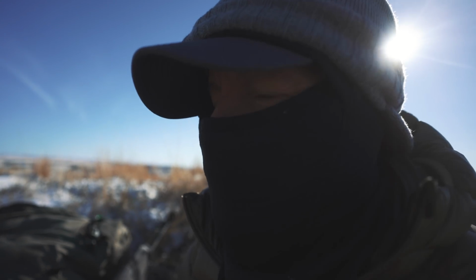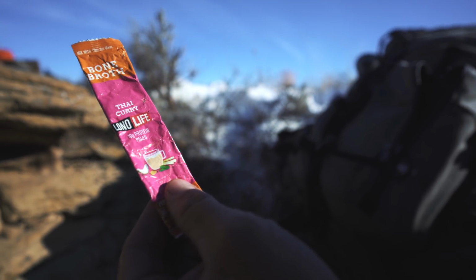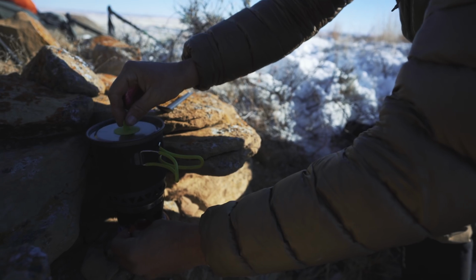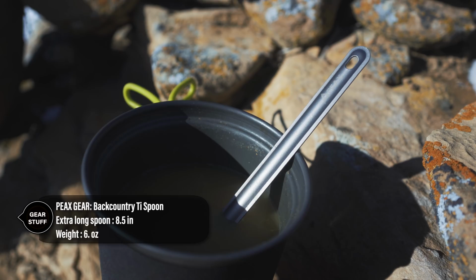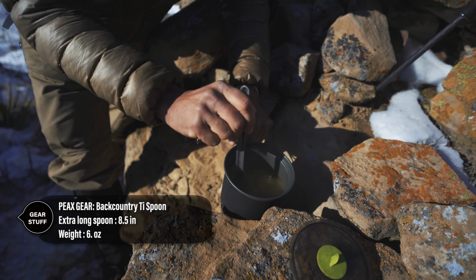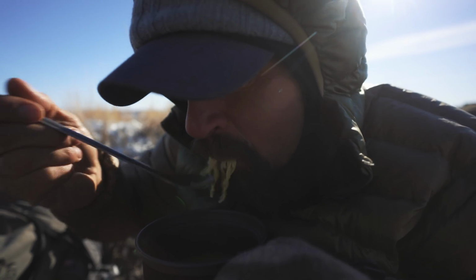So I boiled some water and I threw some Lono Life Thai curry bone broth in there. And I got some rice ramen, so it's like a rice noodle. And I throw a little sea salt in there. And it's the best meal of the day, especially on these cold days.